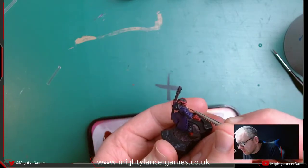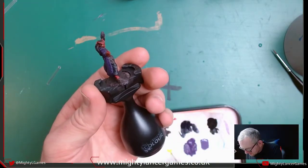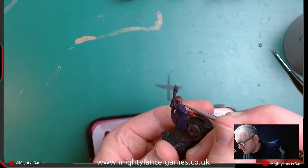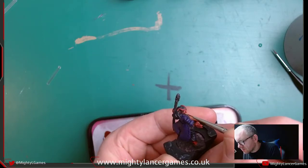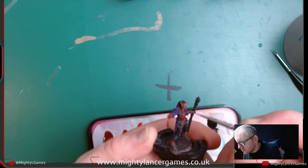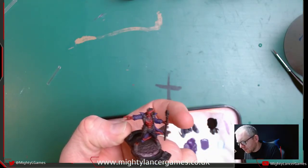And then we might get a pin out to paint his pupils in, because I can never do that. Or do we just leave him with nice glowing red? Yellow even. Glowing. I don't even know what colour I'm using. Nice glowing yellow eyes. I don't know. Do you want to put a black dot in? Oh, I don't know. Don't know if I dare. Oh, I quite like that.